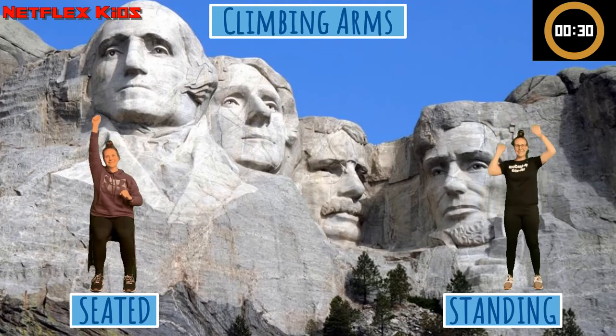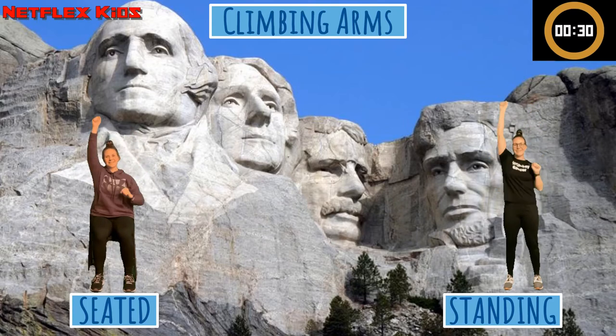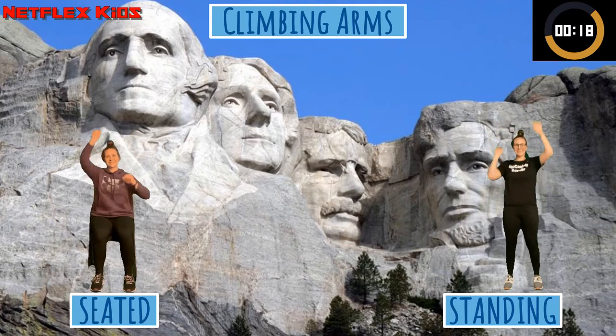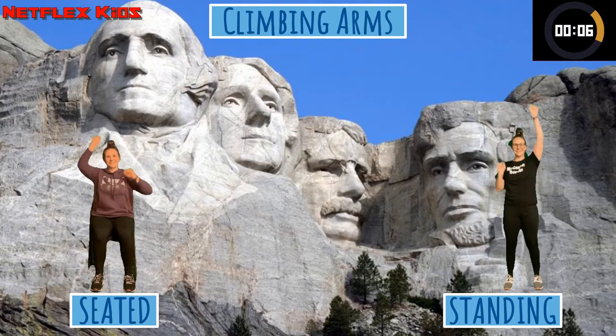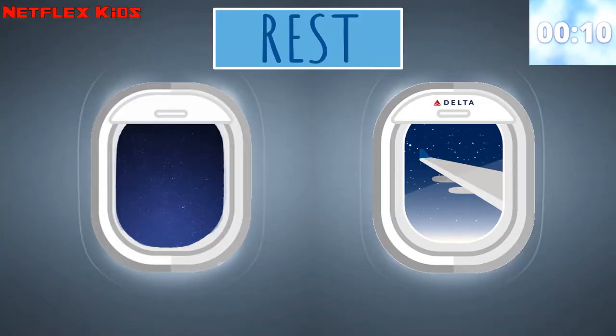Climbing arms. Help create Mount Rushmore in South Dakota. The actual carving was done by a team of over 400 men. 90% of the mountain was carved with dynamite, and more than 450,000 tons of rock was removed. Rest for 10 seconds.